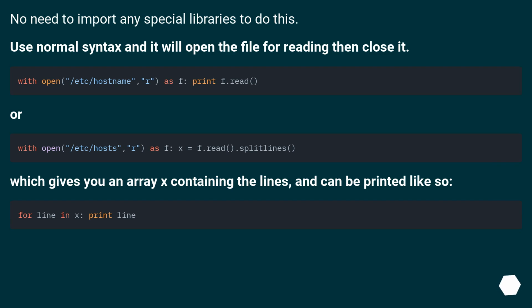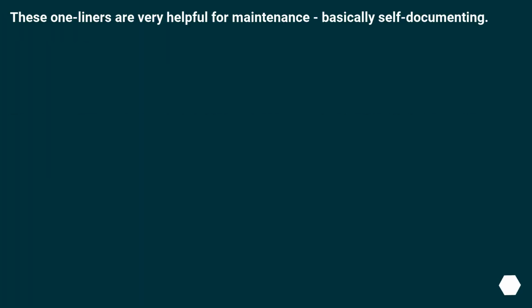Or, which gives you an array X containing the lines, and can be printed like so. These one-liners are very helpful for maintenance, basically self-documenting.